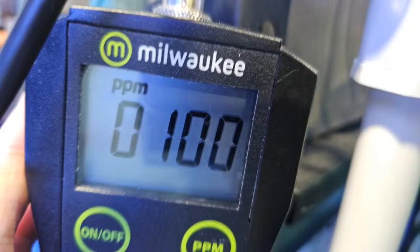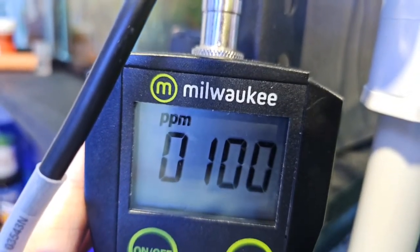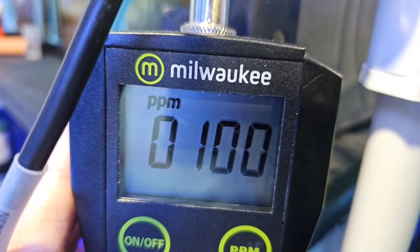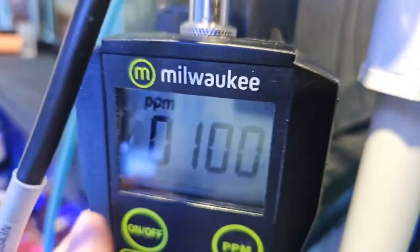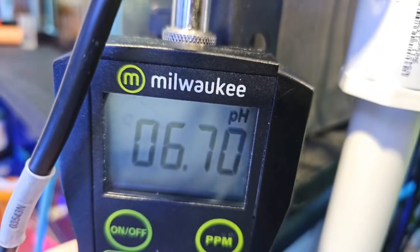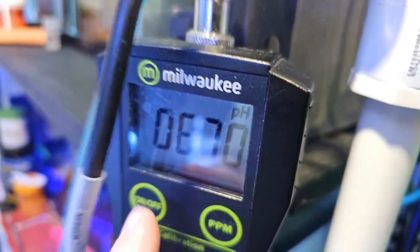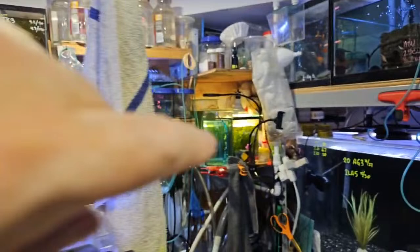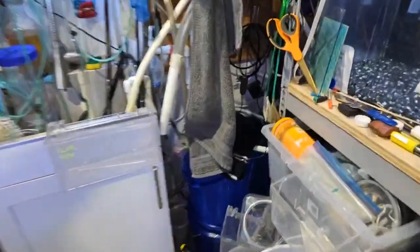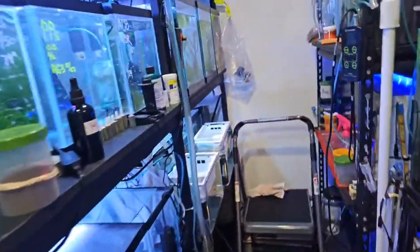Okay, it's 100. So this is kind of what I would have guessed, because I had tap water, which would have been about 270 to 300, and I put in half RO water, and it should have dropped it by half. So this is 100, which is probably normal, and 6.7. That makes sense, because 6.7 is the pH of my RO water as it comes out of the machine. The filter is in the back there behind the green water, and then it fills the blue barrel, and I pump it out to where I need it. So that's all RO water down there. So I guess that's what happened.